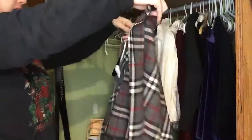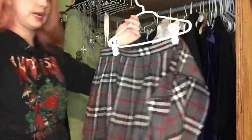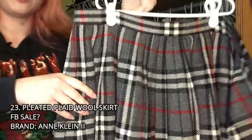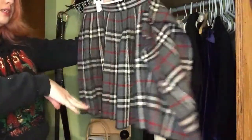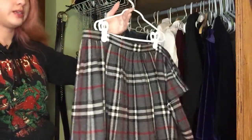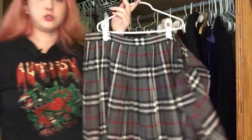It's a pleated skirt, and it's also a plaid skirt. So as you can see, it has pleating here. It's wool as well. It goes to the knees, and it's very warm, and kind of flattering as well, and it's very nice because it's one of those types that you wrap around and then secure at your waist.